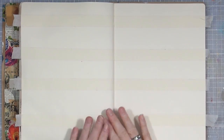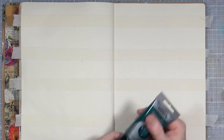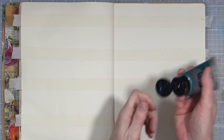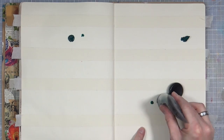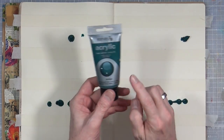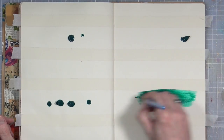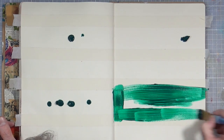Okay, so I've already added some masking tape to my page because watching somebody stick tape down isn't exactly the most interesting thing to do, particularly when it's almost the same colour as the page. So what I'm going to do is drop some splodges of dark paint. I'm going to do alternates on the page there, and I'm going to be using the Viridian to start off with. That's that nice dark greeny colour from Reeves. I'm just going to go over the top.